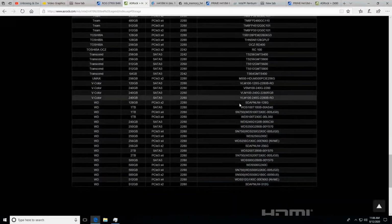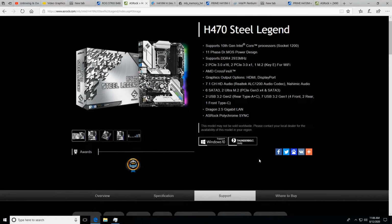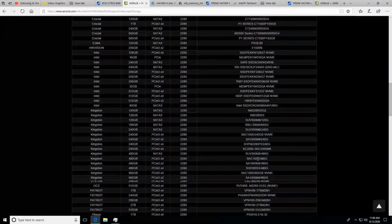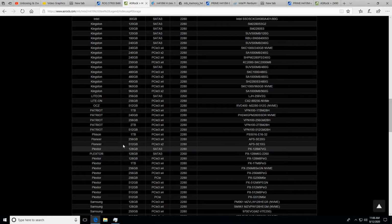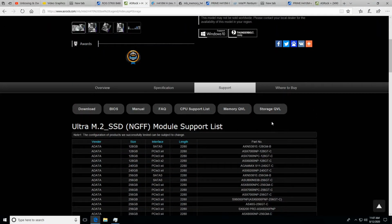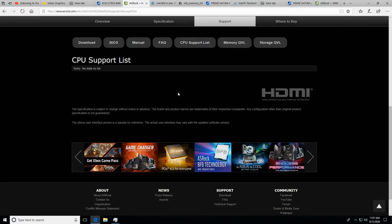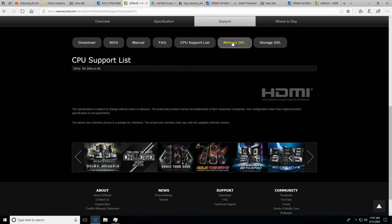I believe there's a lot more solid state drives out there than what is shown here, so potentially there are some that have issues. I have a Pioneer that no matter what I do in all the computers that I've tried, never got it to boot to Windows. All right, so that's where you'd find the storage. CPU supported list would be here. For whatever reason it's not. Just know this should support all the 10th gen.